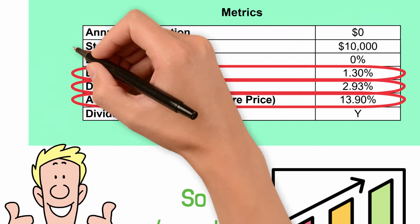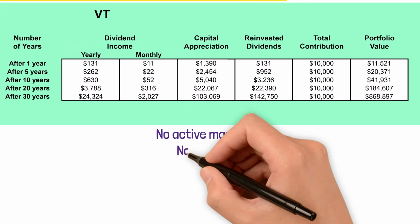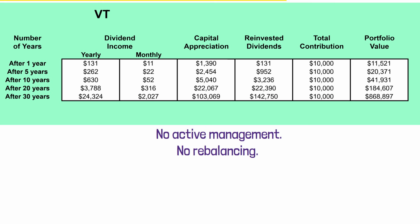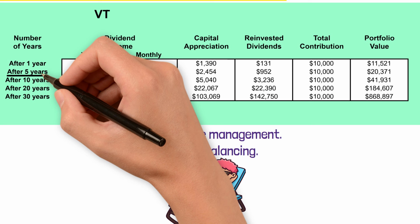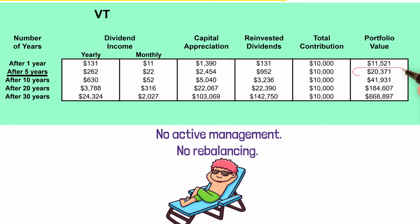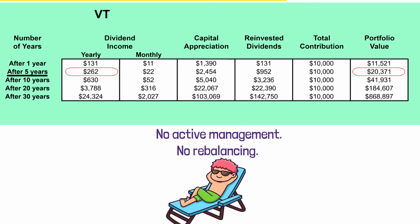Let's run the numbers. Say you drop $10,000 into VT. No active management, no rebalancing, just a simple global set-it-and-forget-it investment. After 5 years, that $10,000 has doubled to $20,000, and VT is now paying out $262 a year in dividends.